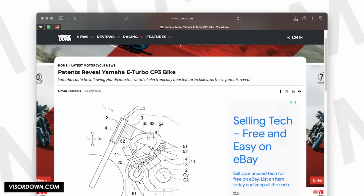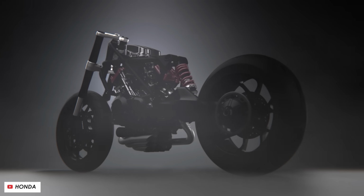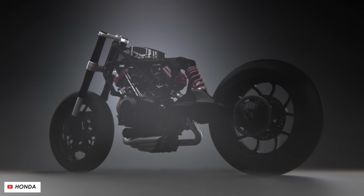Now if you've been watching this show for the last couple of months, you'll know it isn't the first time we've seen something of this nature in recent memory, with Honda unveiling their new V3 engine, which also used a compressor, back at EICMA in Milan in November 2024.